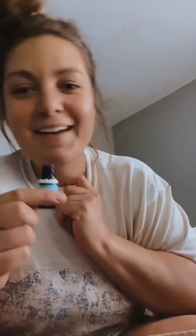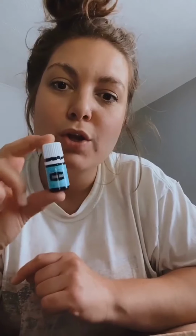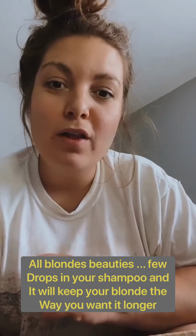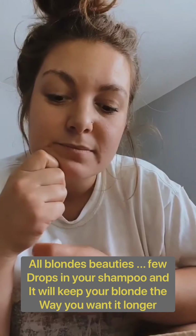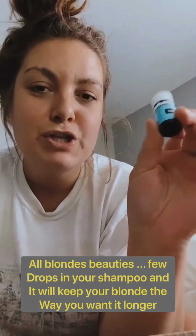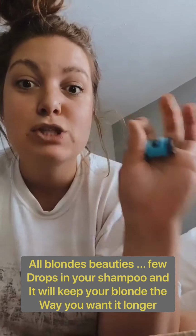My face will be blue, because blue tansy is really good for the face, and I'm going to make a glow serum or a facial serum that will help with skin. I'm clearly having some womanly hormonal whatever, but blue tansy is supposed to be really good for your skin. Also, for all of my beauties out there, if you put a few drops in your shampoo and use it, it is supposed to keep your hair super popping.